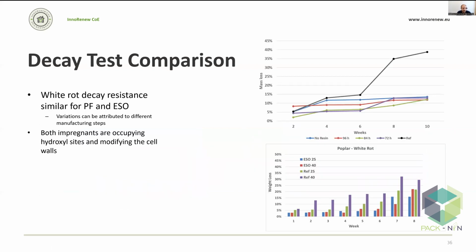Just comparing, the mass loss was similar for both of these. Any variation that we see is because there are a lot of differences between these two studies, but it's good to see that we can agree that the decay resistance is related to these chemical changes in the wood cell wall, either by a bio-based impregnant or a synthetic one.